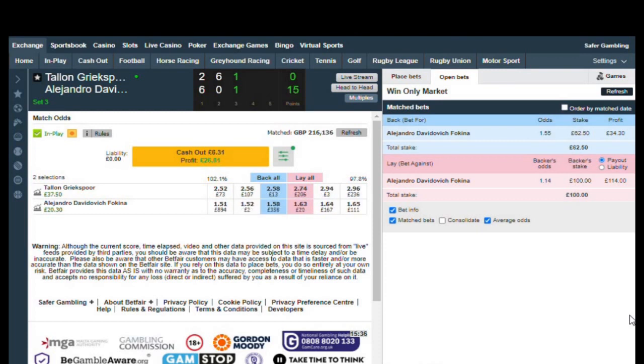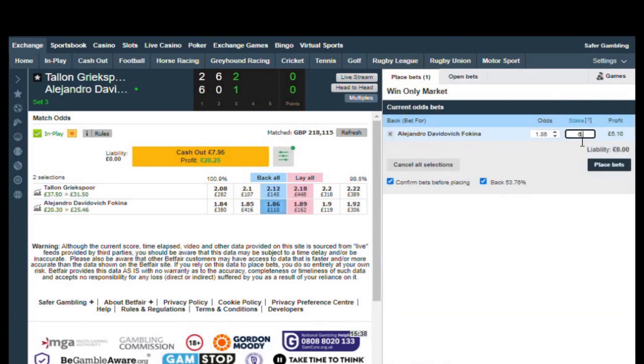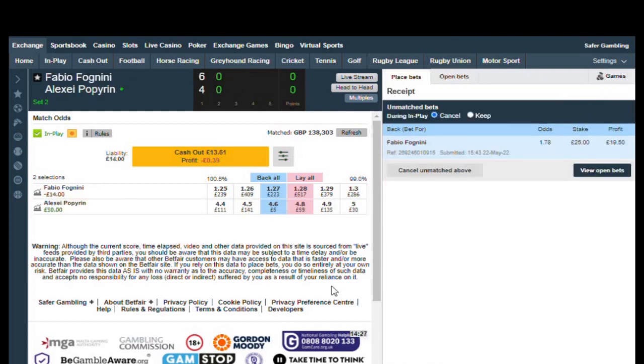I think a little bit later on you'll get to see the breakdown. Here we go. There's the breakdown of each of the individual back trades that I did to get myself into the position that you can see on the screen. But overall, it was 1.58, 68.75 backed against £100 at 1.14 for the lay.